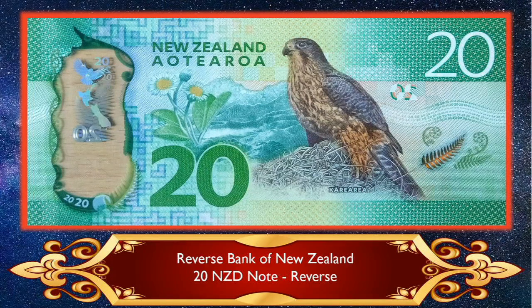So I've got to say that this is probably my favourite banknote. I know I've said that before, but the reason is not just because it's got a wonderful portrait of Queen Elizabeth II on, but I just love the overall colour scheme and the depiction of this gorgeous bird on the reverse. I really, really like the portrait. It's a very, very nice banknote indeed. Let's have a look at the next one.